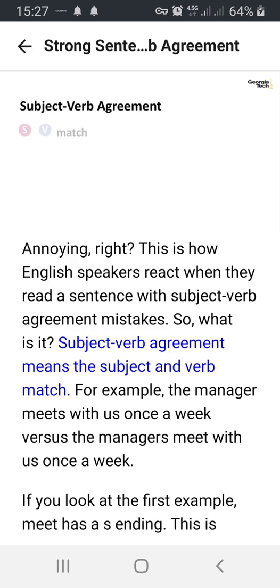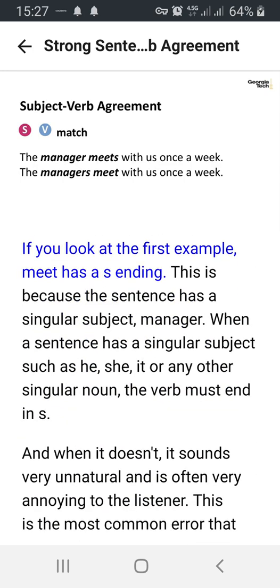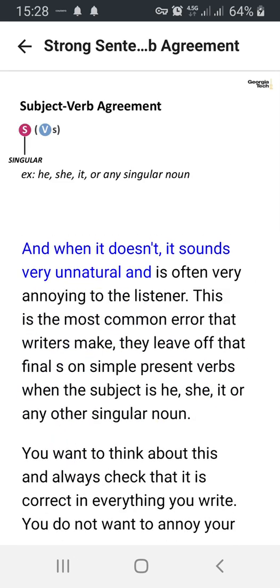Subject-verb agreement means the subject and verb match. For example, the manager meets with us once a week versus the managers meet with us once a week. If you look at the first example, meets has an S ending. This is because the sentence has a singular subject, manager. When a sentence has a singular subject, such as he, she, it, or any other singular noun, the verb must end in S. And when it doesn't, it sounds very unnatural and is often very annoying to the listener.